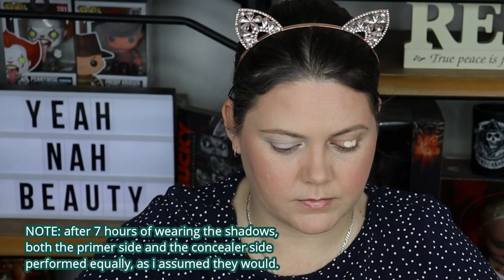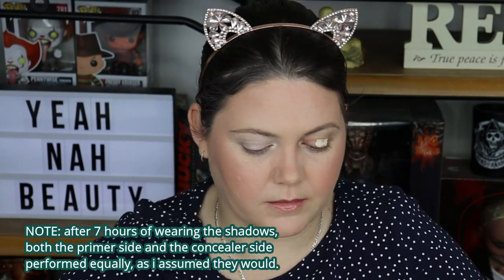We'll put that one aside, and I'll put the concealer down on the other side because I can just tap it out, so that way I can make sure that I'm actually using this primer correctly. Use the same method. I think I put on too much.